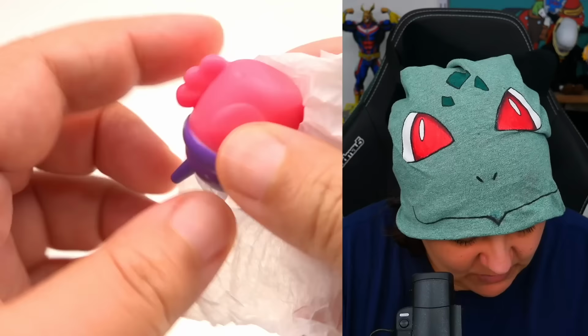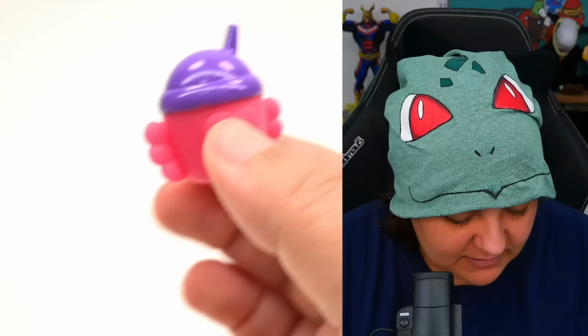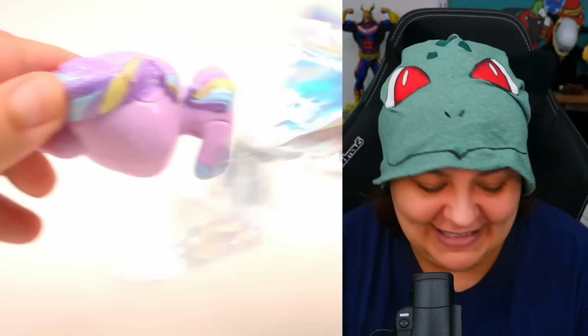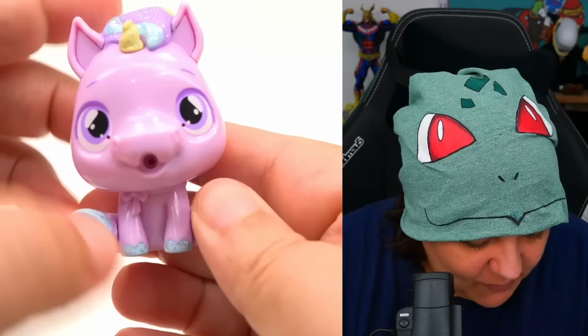What is that? Oh, that's the bottle. Oh, it is very squishy. Look at this. So we have a silicone bottle, both top and bottom. So there's nothing hard about this. And let's open you. What are you? Oh, there's buttons? That is a button. We have the purple unicorn character.